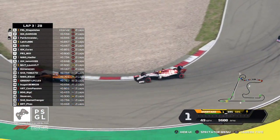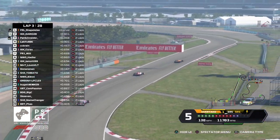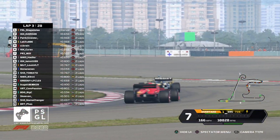No one has been making any mistakes at the moment. No one has gone into the pits to change any front wings, which is quite surprising, to be honest. So well done to these guys for providing some great battles so far.